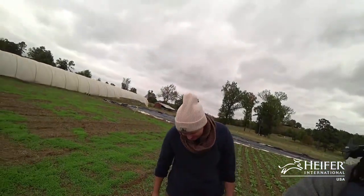So that's another thing that we do here out at Heifer Ranch, you guys. We grow the rainbow. Customers love beautiful colors on the market stand, and it's also a really good marketing way to do it. It draws customers in, especially if you're at the farmer's market. Color is huge.